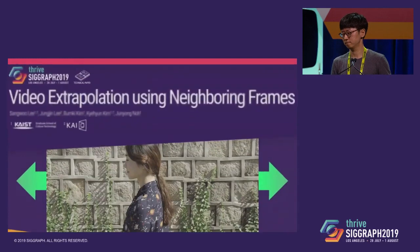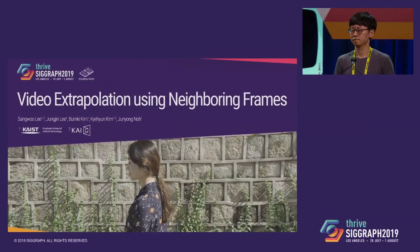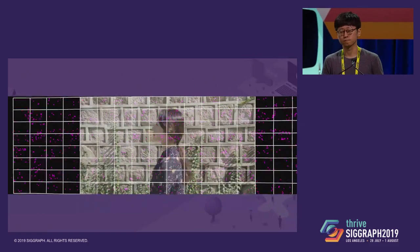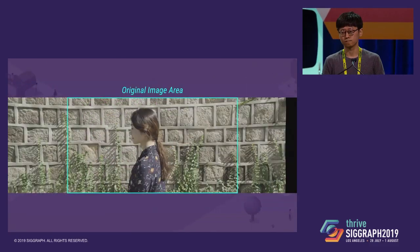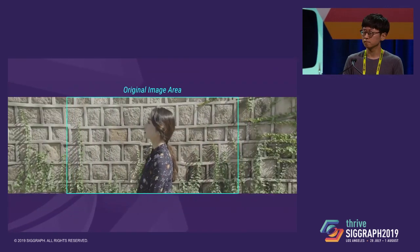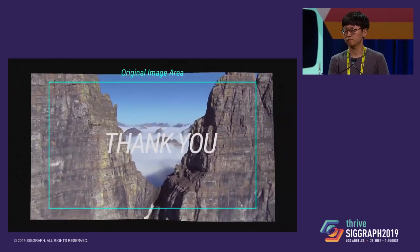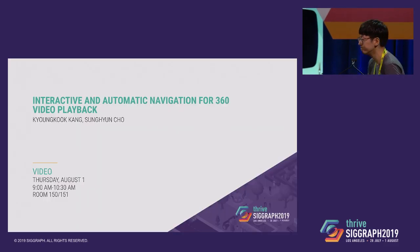We present a novel method for video extrapolation. It can create high-quality extended views from a conventional video. Our key idea is to integrate the information from all of the frames in the input video to create a single extended frame. Enjoy our results and come to our talk. Thank you.